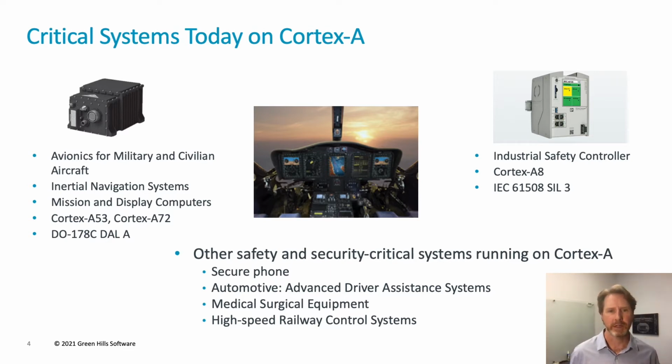That one is based on Cortex-A8. It was certified against the IEC 61508 standard to SIL 3. And there are many other safety and security critical systems based on Cortex-A that we've been involved with in the last several years, including a secure mobile phone that is a really cool design.